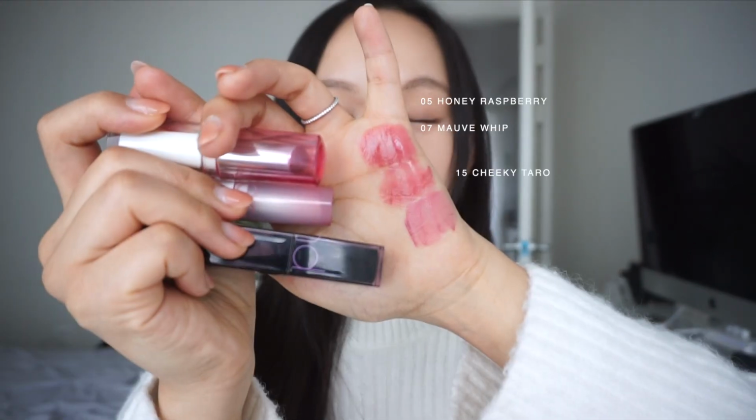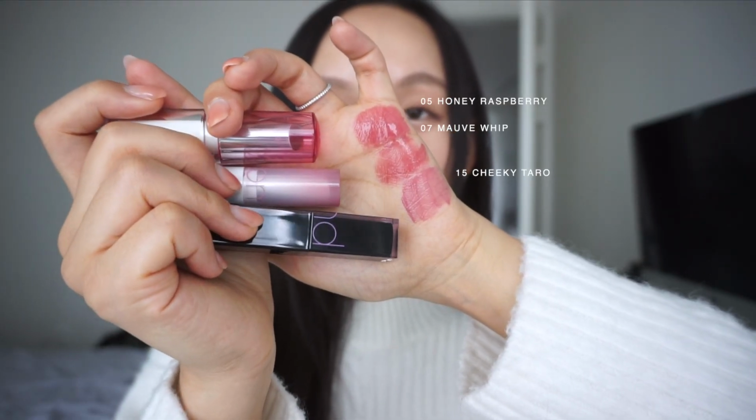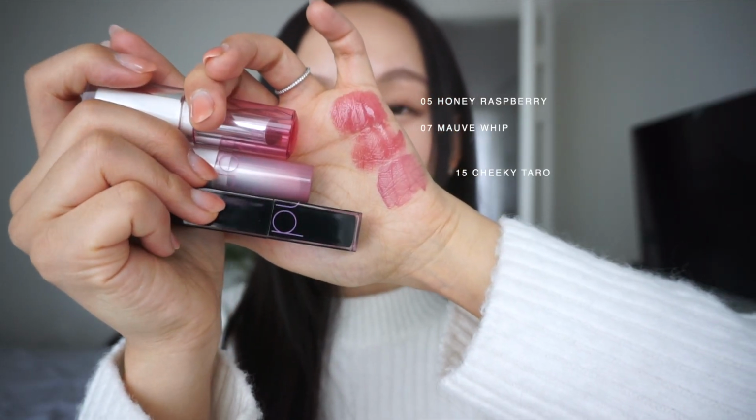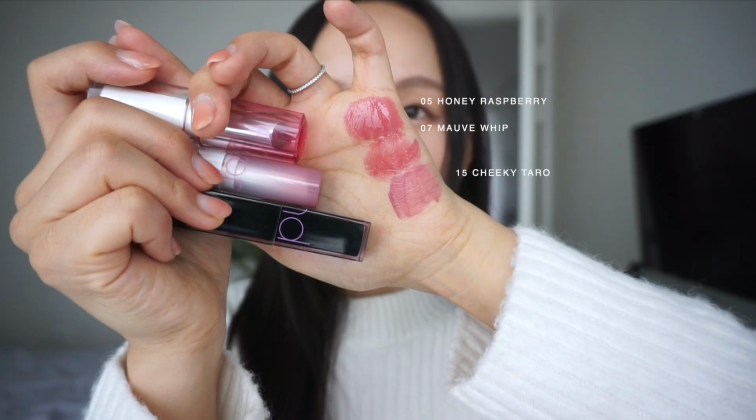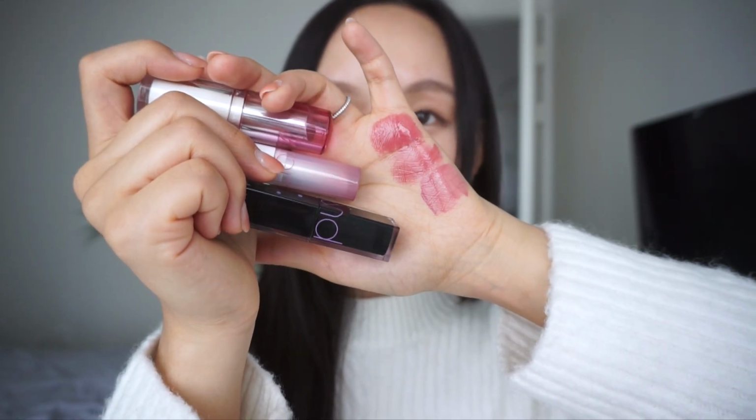Because it is a cool color, it does have a little bit of a violet undertone, but overall it's going to look muted. The shade is quite common, but it's very flattering. So here's a quick comparison. I have Honey Raspberry at the top. In the middle is Mauve Whip from Romand's Glasting Melting Balms, and at the bottom is Cheeky Taro. Cheeky Taro is a little bit more muted. It has less of a violet purple. Mauve Whip and Honey Raspberry look quite similar to each other.